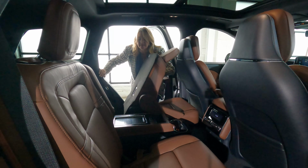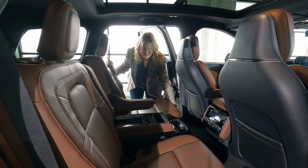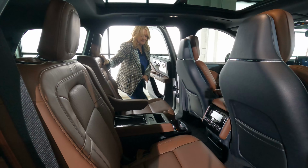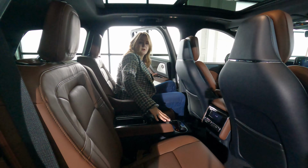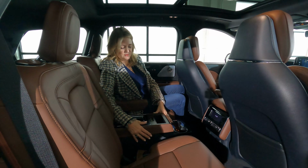I will climb back there, but I want to show you this too. Now, the seat's on a rail, and it can move forward and back. There is a center console here. We're in the reserve edition. So for center row passengers, there's not a pass through here.